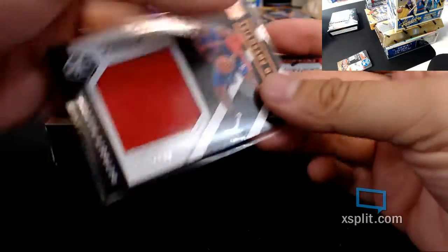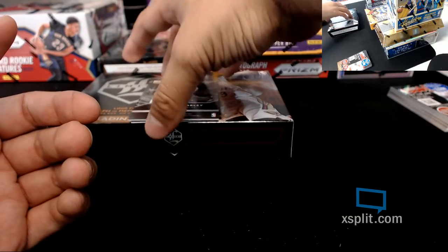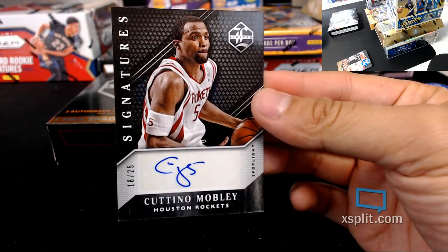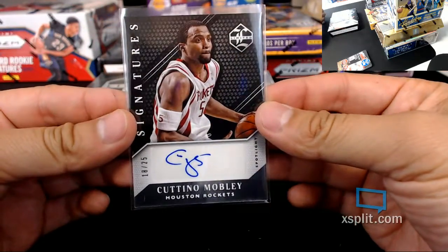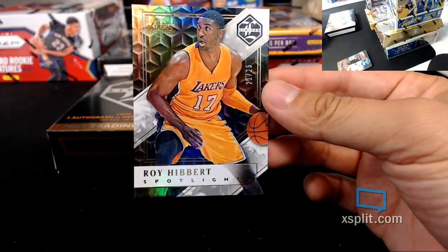And next up, we got a veteran autograph for the Houston Rockets. This is Katino Mobley. 18 of 25. Katino Mobley. Don't get too many autos of Katino either. Signatures for the Rockets. All right, last card is a short print base parallel, 21-25, Roy Hibbert.